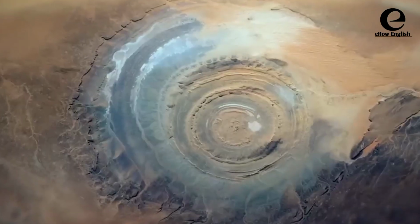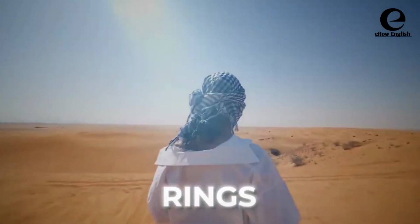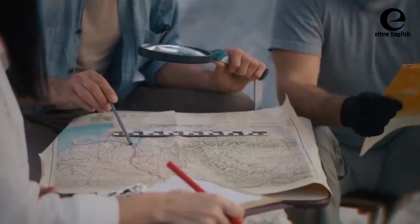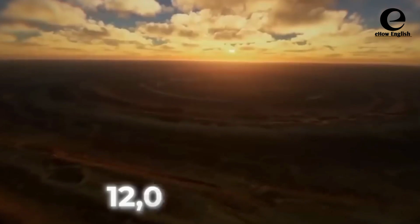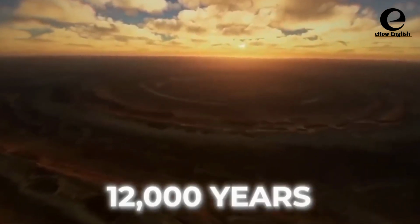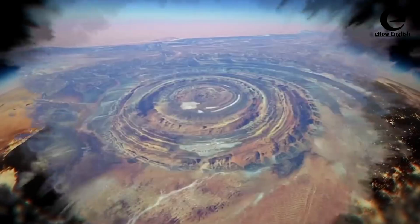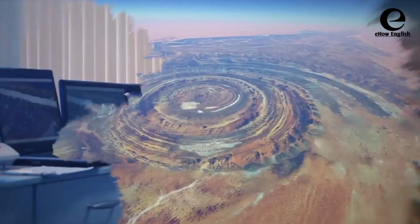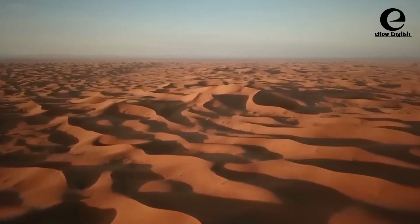If you look at the Richat structure from the ground, things are so big that no one will even know that they are standing in the middle of it. Here, archaeologists did not find any evidence that shows that some human civilization existed here 12,000 years ago. But on the other hand, no other structure like Richat was seen anywhere in the world. This is why it is a mystery for science. In addition to the Richat structure, the Sahara Desert has many more secrets hidden inside it.